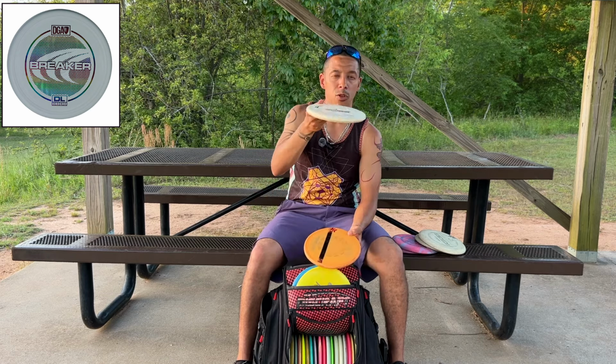I have to throw in there a Quake. Wish I could find a better, like a straighter Quake to replace some Buzzes, just because they're more torque resistant for backhands and forehands, but all of these discs I can forehand.